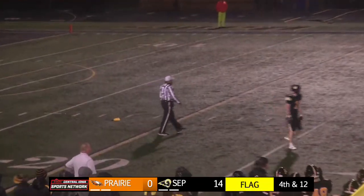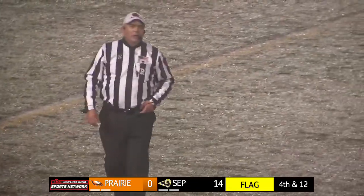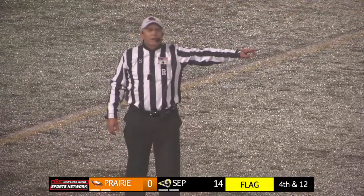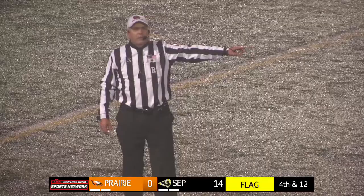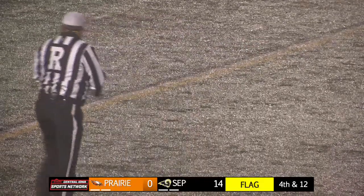Well, he's not the punter, Stifler, he's not back very far. Like, I feel like I've seen him go farther back. Yeah. On the defense, number 7. Run to the kicker. 15-yard penalty. That's a first down. I was going to say that's an automatic first down.